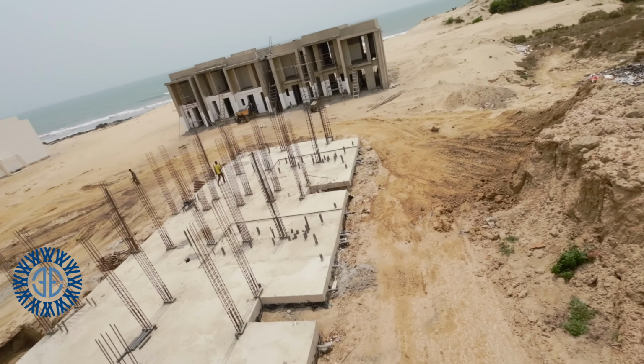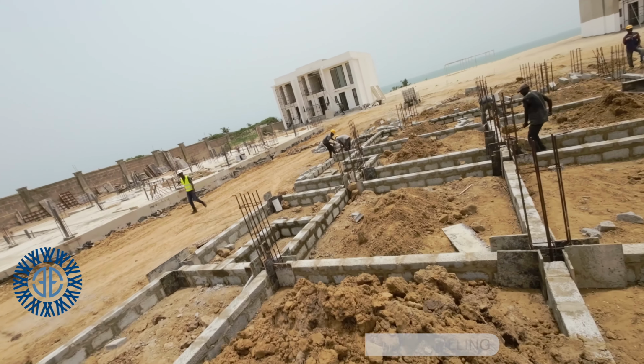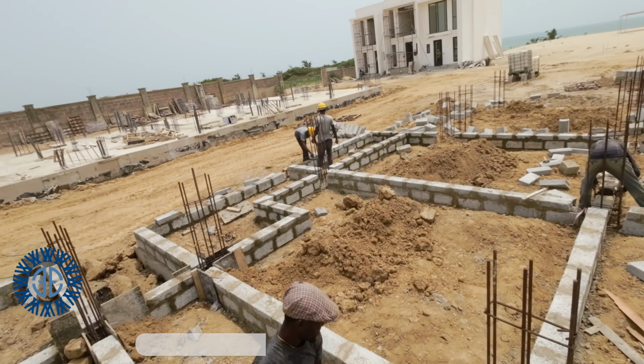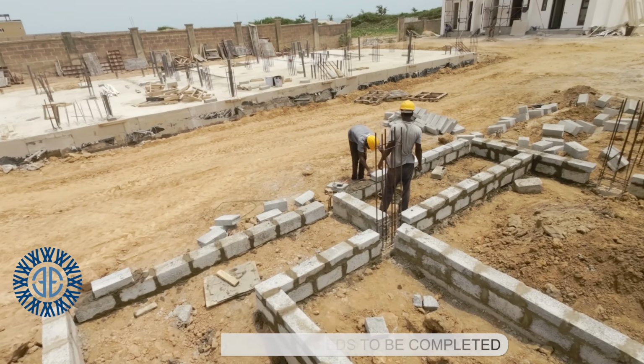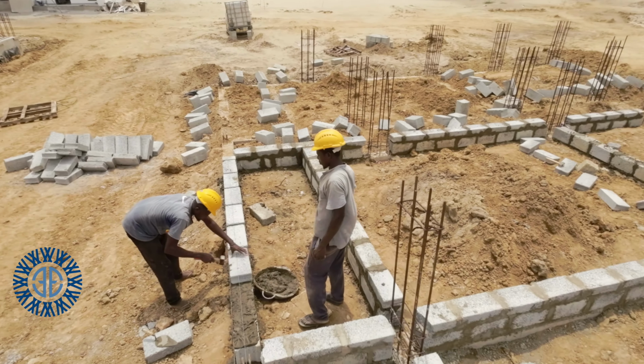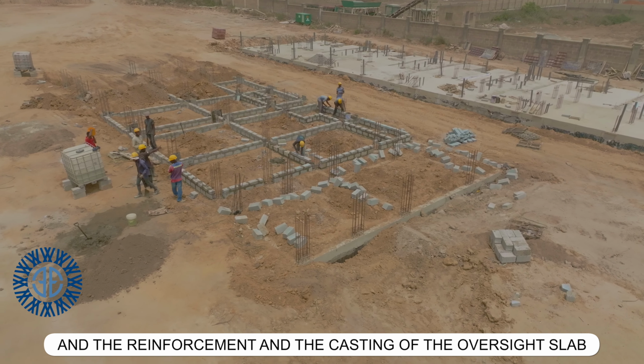first floor slab. At Block 5, we are almost through with the filling and also the few block works in the foundation that need to be completed. From there, we will proceed with our ground beams and the reinforcement and the casting of the oversite slab.